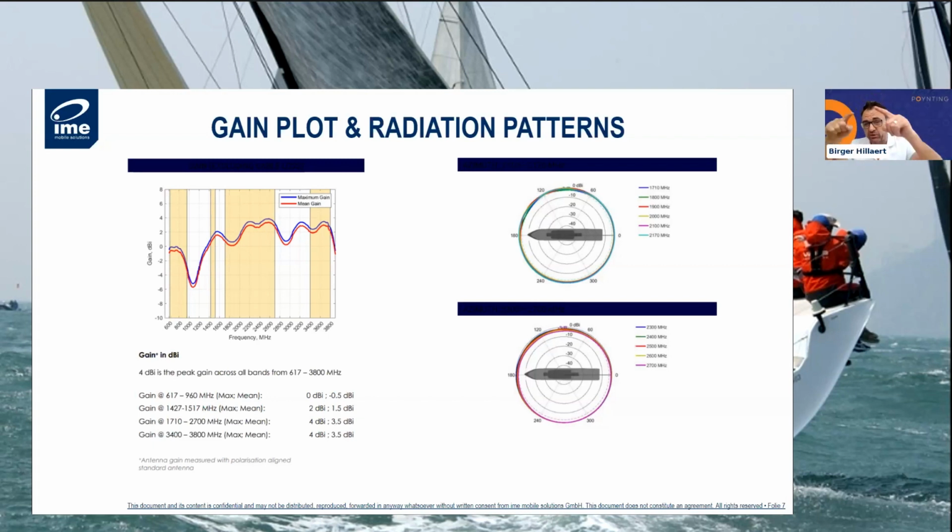What it means is how consistent your gain is around the vessel. Because your ship is always moving and always changing direction, the antenna will always be facing another side compared to the cell towers on shore. So you want a really consistent gain, because else your router gets very fluctuating results.